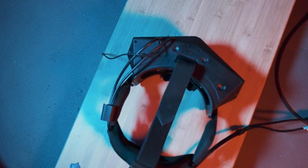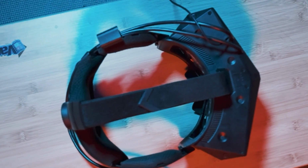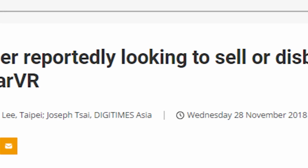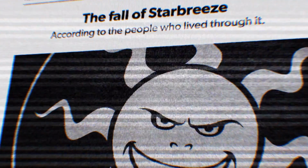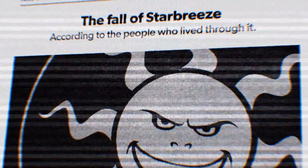But just a couple months after its announcement, out of nowhere, StarVR is delisted from the Taipei Stock Exchange, following Acer stating it may disband or even sell the company, which may seem out of nowhere, but it turns out Starbreeze was in way worse trouble by late 2018 than anybody had thought.